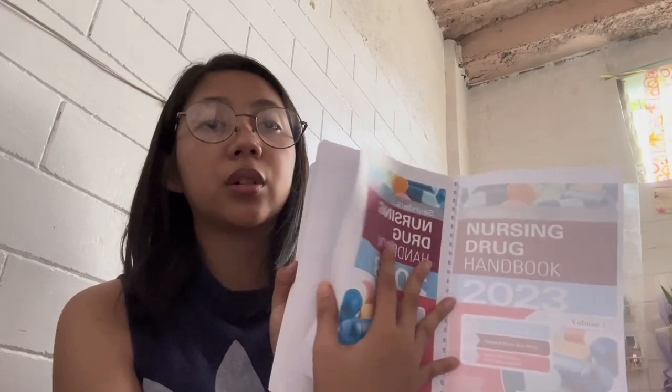So, yeah, that's it. Oh, yeah, before I forget, the quality of each book is very good. As you can see naman sa colored pa lang sa front. May plastic siya on the back. Plastic naman din siya on the front. And then, also double table of contents.